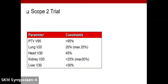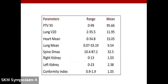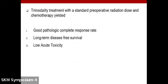The dose evaluation was done according to this trial, and all of our constraints were matched with it. In the dosimetric analysis, all of the dose constraints were well within the criteria. In a nutshell, trimodality treatment with a standard preoperative radiation and chemotherapy yields good pathological response and long-term disease-free survival at the cost of low acute toxicity. Thank you so very much.